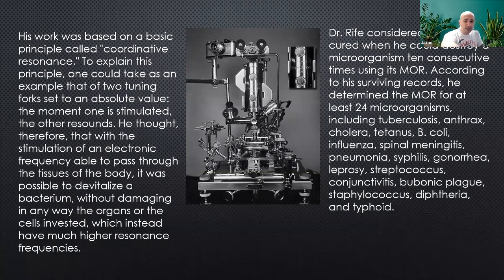He thought that with the stimulation of an electrical frequency able to pass through human tissue, it was possible to devitalize the bacteria without damaging in any way the organs or cells involved, which instead have a much higher resonance frequency. Dr. Rife considered a disease can be cured when he could destroy a microorganism 10 consecutive times using its MOR. According to his surviving records, he determined the MOR for at least 24 microorganisms. This is very important and very astonishing.